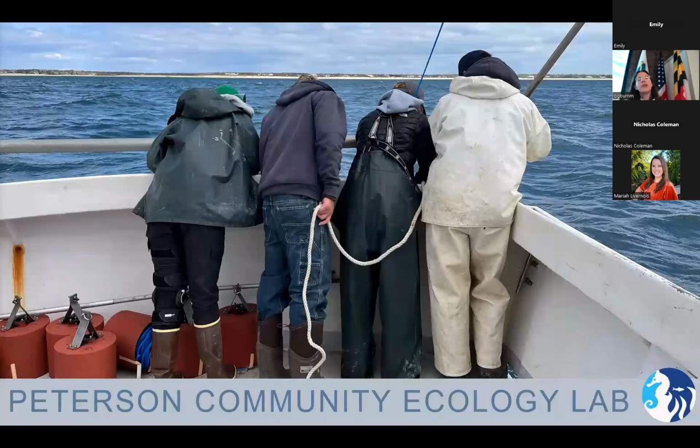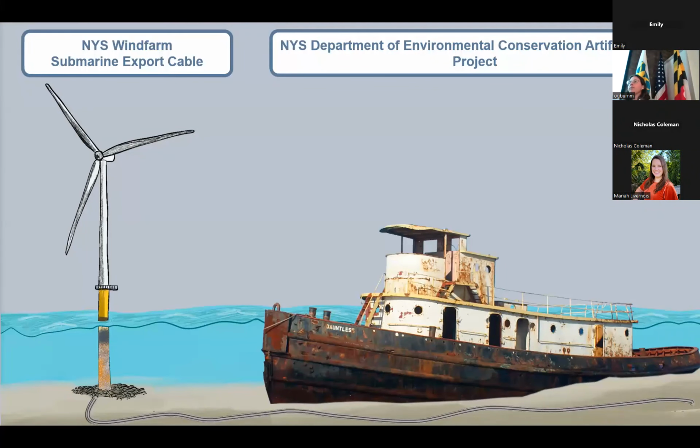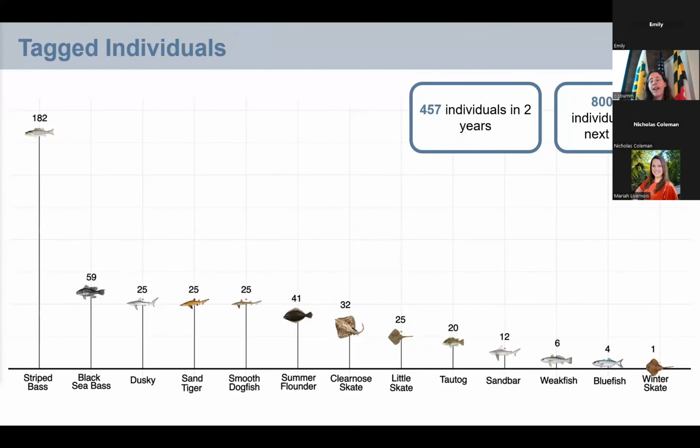I'm part of the Peterson Community Ecology Lab up on Long Island. The two main projects that we have right now looking at acoustic telemetry are our wind farm export cable and our New York State DEC conservation artificial reef projects. For these two projects, we have had a massive tagging effort over the last 2 years.